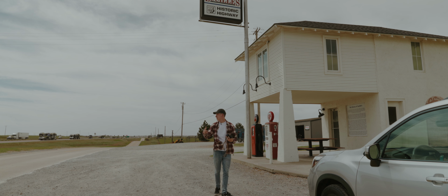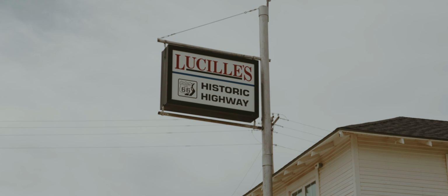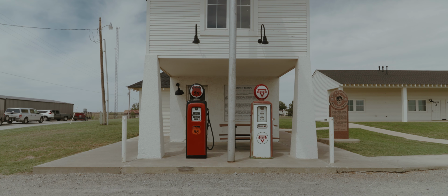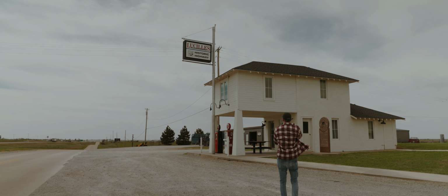As you can tell, it is extremely windy out here today, so we're going to try and shoot this as quickly as possible and move on to the next location. But I've chosen the first location to be Lucille's Historic Highway gas station. I feel like this is one of the first stops along Route 66 in Oklahoma that really captures the true essence of what Route 66 historically is.